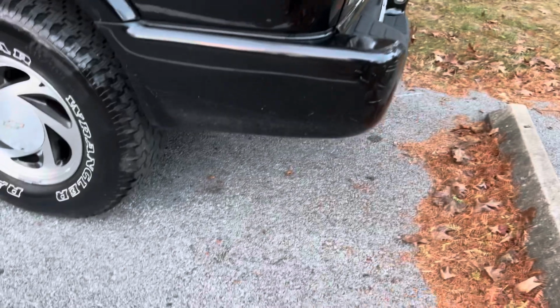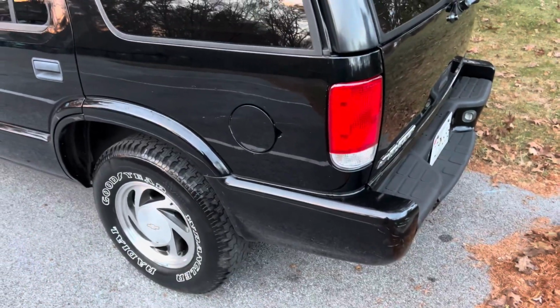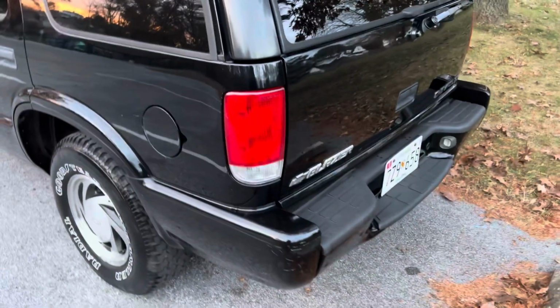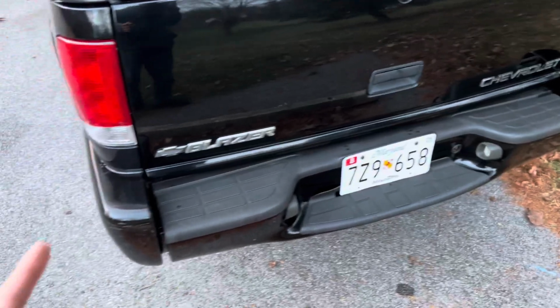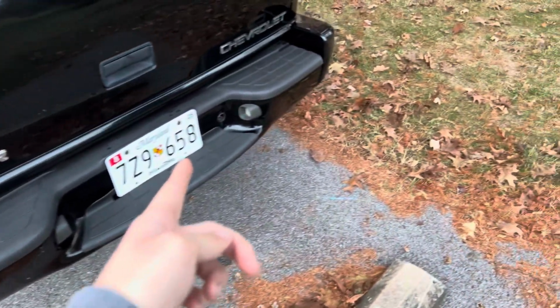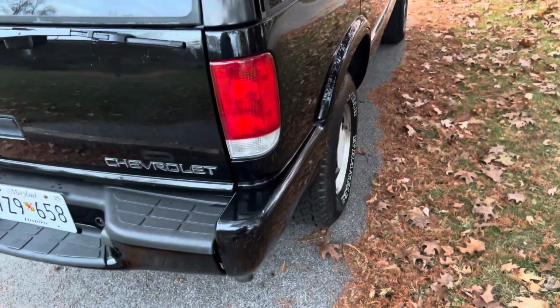Let's see, I got new bumperettes from the junkyard. They're a little scratched up, but this car is not meant to be a show car, just a secondary vehicle. New tail lights. I slowly started doing the LED swap, reverse lights, tag lights. Yeah, I'm trying to think what else.